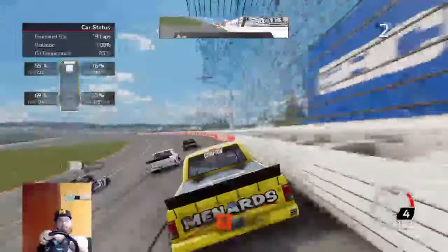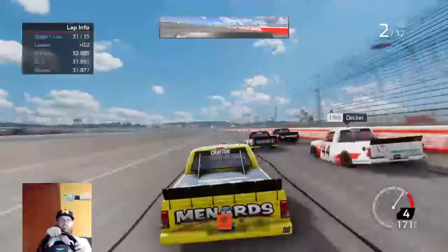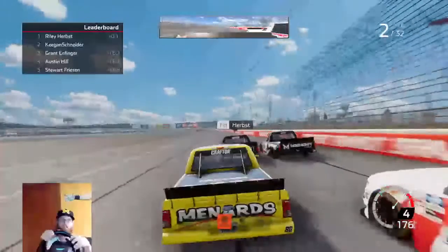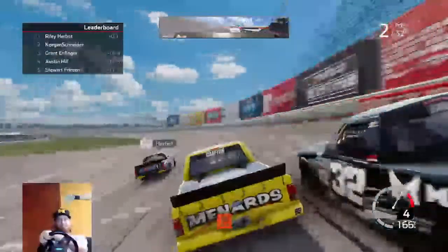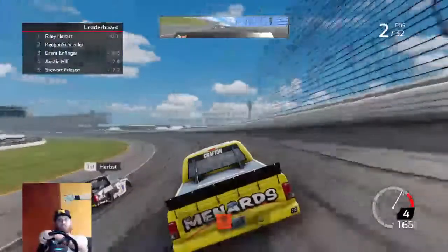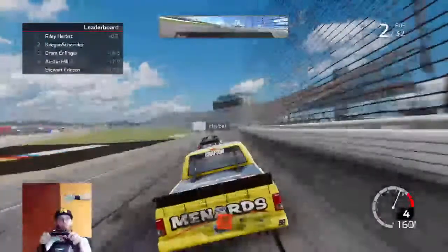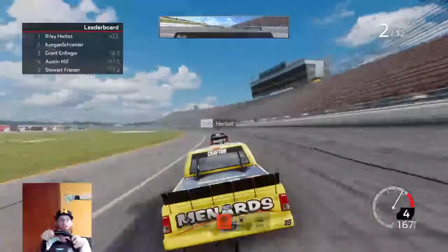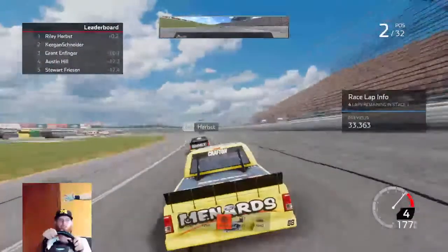How high Matt Crafton's running up there. Oh, he grazed the wall slightly off of turn 2. That'll cost him some time also. Almost got into the back of Riley Herbst. Herbst going down low to try and throw the block. Crafton pushing up the racetrack. Has to lift. Almost got the wall off of turn 4. Herbst still holding on. 4 laps to go, stage 1.